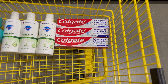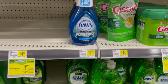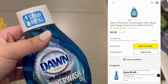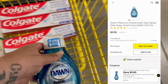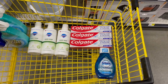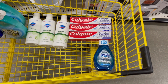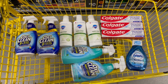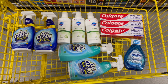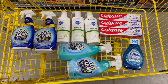Then we're going to grab one more thing, and that's going to be the Dawn Power Wash. I wanted the kind with the handle, but I'll take the refill for $3.95, and there's a $1 off digital coupon for this. I am absolutely in love with this stuff, so I definitely pick it up when we have a coupon for it. We actually have $1 off insert coupons for that as well in the October P&G. So this is everything that I am grabbing. It's going to equal out to $21.70. And we're going to go to the kitchen table, and I'm going to explain Swagbucks a little bit more to you guys.